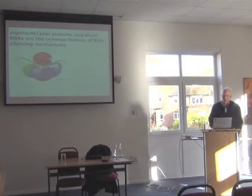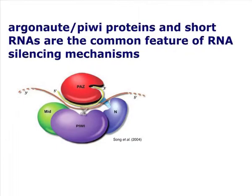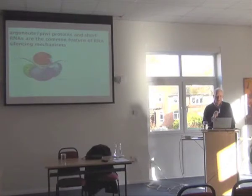So the essence of what I'm going to be talking about is a process known as RNA silencing. This is a process that is common to animals and plants, and it is basically, as implied in the name, a gene silencing mechanism, but it's an unusual gene silencing mechanism in that it operates in a sequence-specific manner. The reason why it operates in a sequence-specific manner is because the engine at the heart of RNA silencing, illustrated here, a ribonuclear protein, has a guide RNA as its specificity determinant.